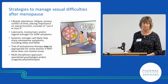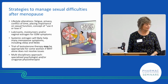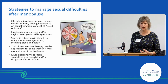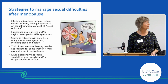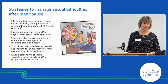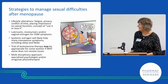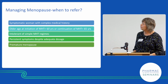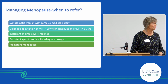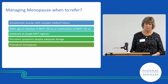We find this really helpful, and again, we're very fortunate to have really high quality urogyne physiotherapists to look at the pelvic floor, and very helpful psychologists who can look at the supratentorial factors, which may well be having a major part to play. I think the psychologist fixes more disorders of sexual function than I do with my hormones, actually. Right. When to refer, and again, what I want to say to you is I'm hoping after this discussion this afternoon that confidence is restored. Most of these patients do not need a specialist.